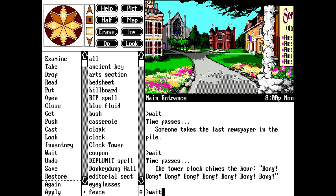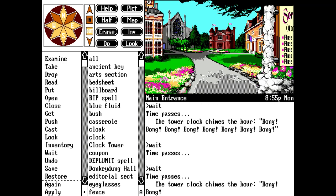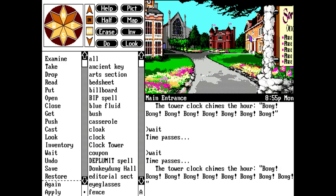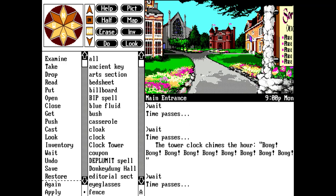Now 8 o'clock. It's now 9 o'clock. Notice that the sky doesn't change for day and night. Yeah, I don't need to see the other one. I trust it. Well, we just wait a little bit more.